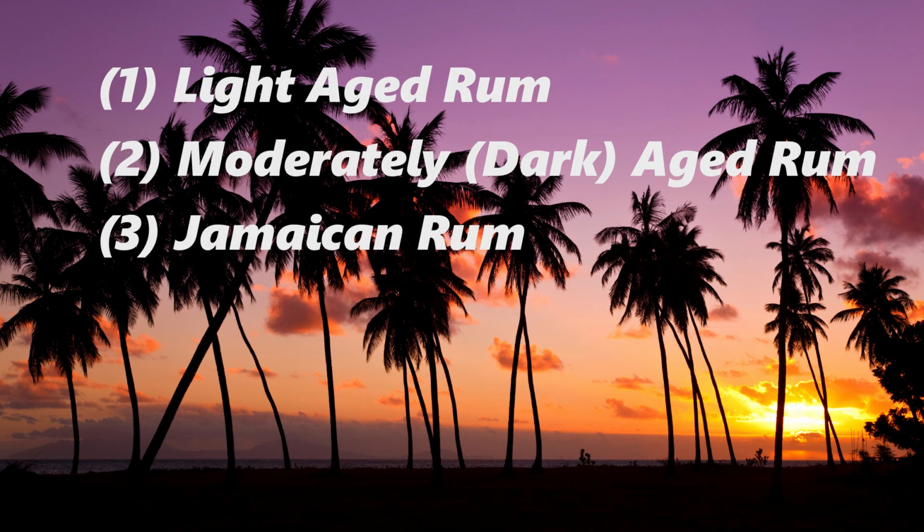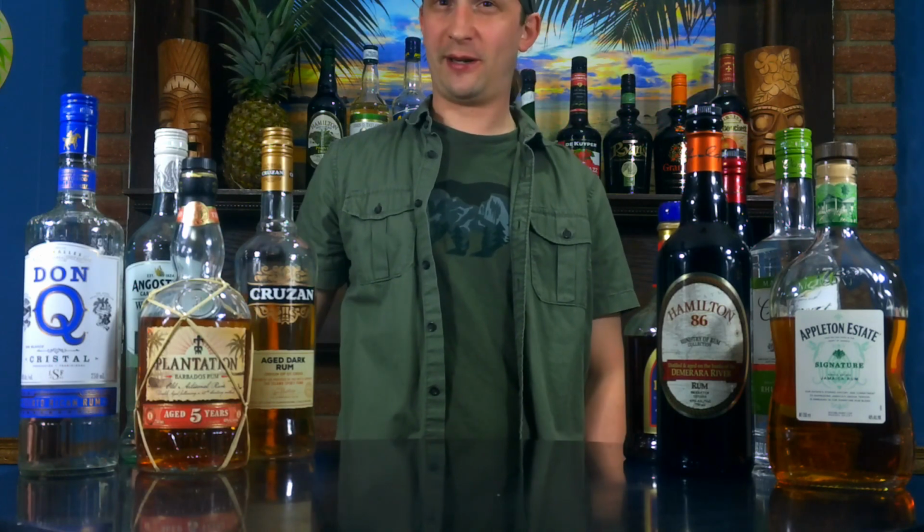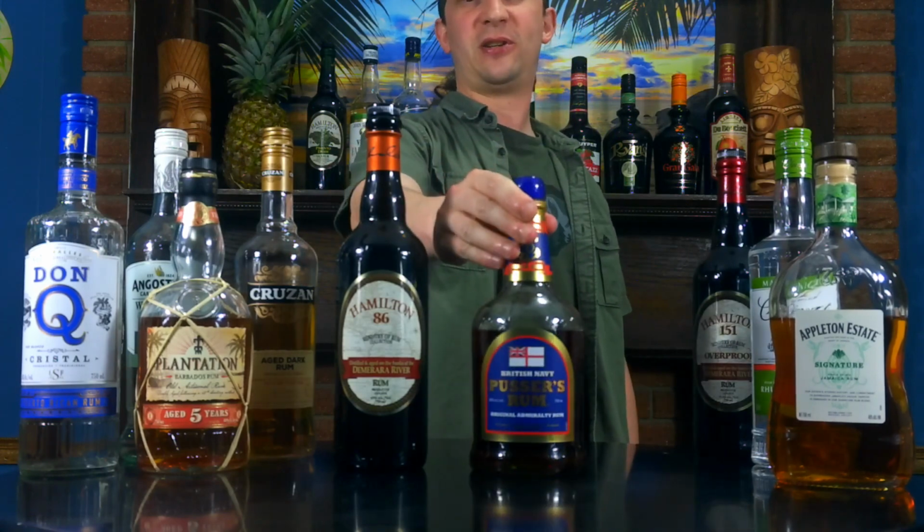The next category is Demerara Rum. So the flavor of Demerara Rum, it's known for being a lot richer than even your dark aged rums, but not really funky like the Jamaican rums. It's just a very rich, complex flavored rum. And I kind of have 2 bottles here. I got Hamilton's 86 and Pusser's Navy Rum.